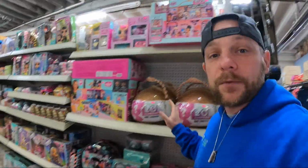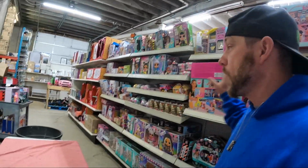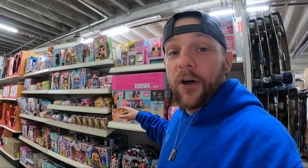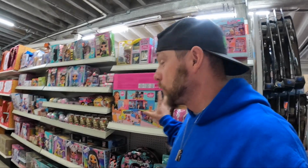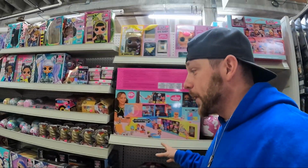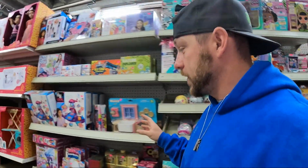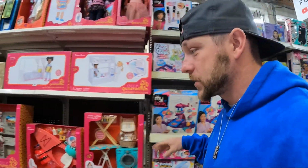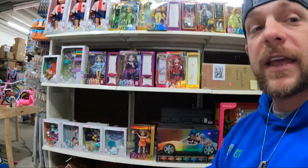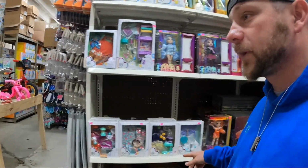This I was most excited for. I actually picked up 2 sections of steel racking to run down the middle, and it's a lot of toys. We did one side girls, other side boys for the most part. So we got our LOL section, we have some craft sections, Our Generation, Rainbow High, and then we also did the Illy section of some of the stuff that we're getting in.